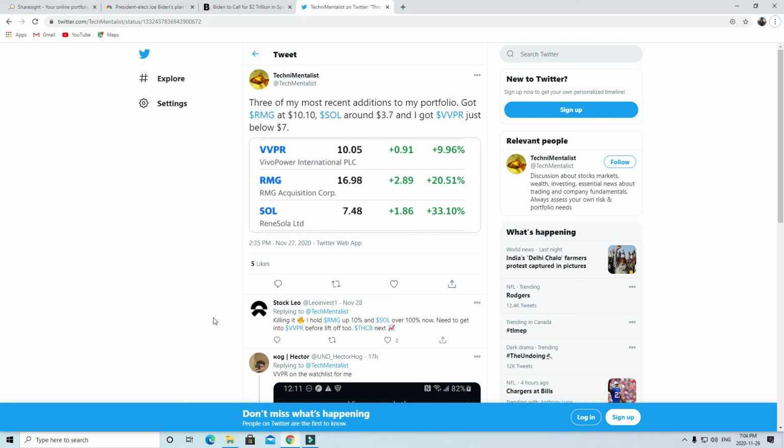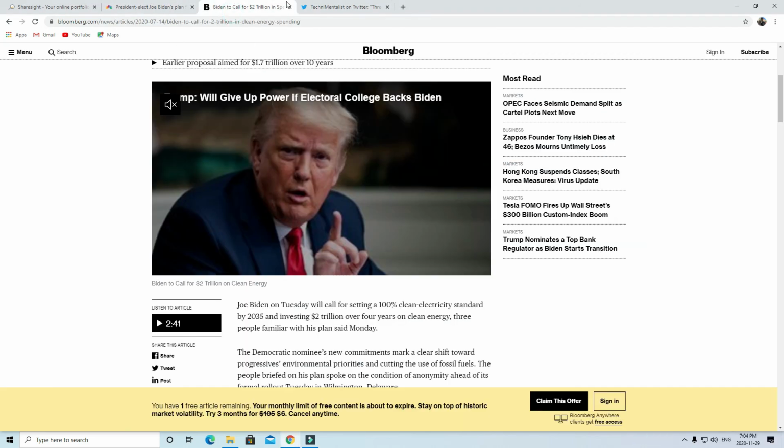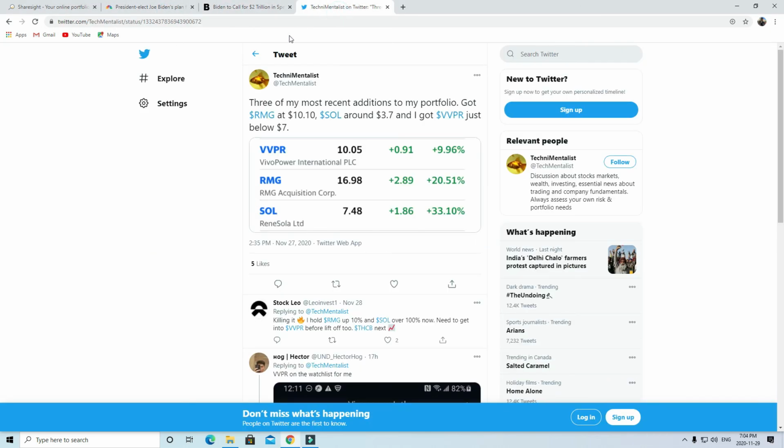And as we are starting to see more and more countries such as the US and President Joe Biden committing to spending significant investments in these areas, I believe these stocks are only starting to take off.